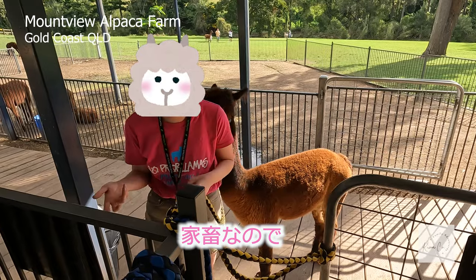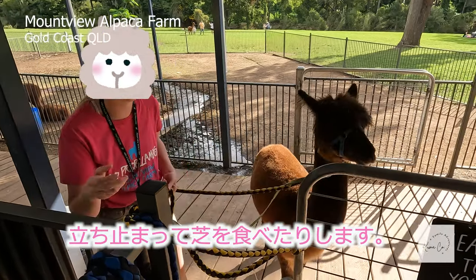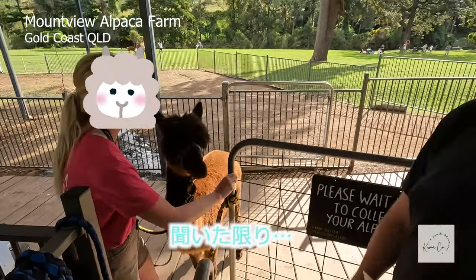Just keep in mind that he is a livestock animal and he's going to stop and graze and be stubborn at times. Listen to everything you said.